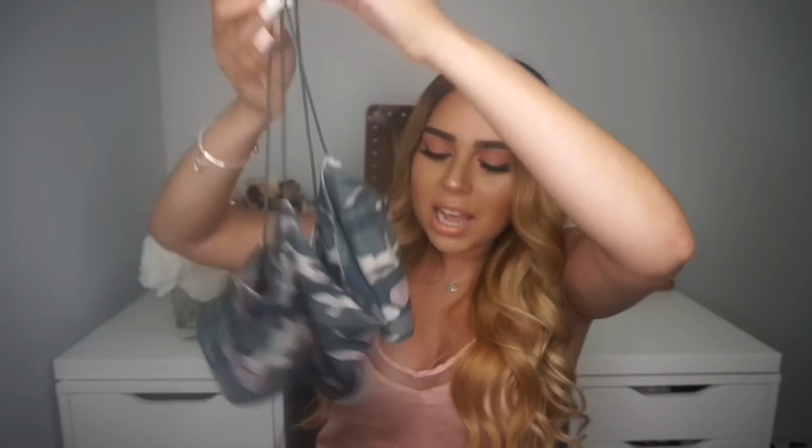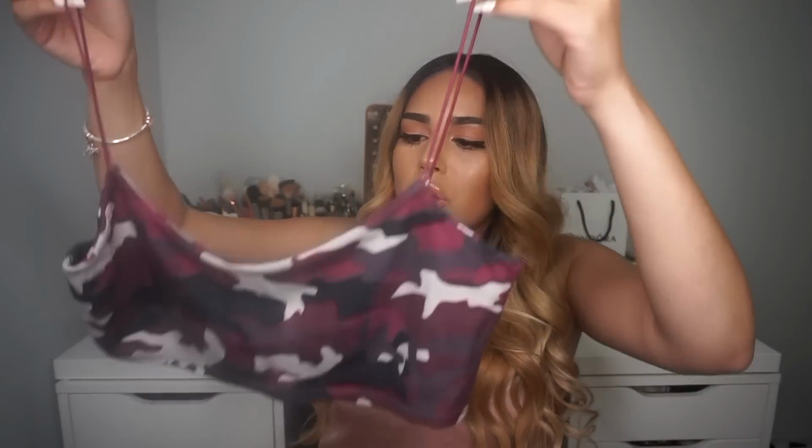So the next thing I bought, I love so much that I bought it in 2 different colors. It's this crop top. It's like a camo little crop top. And this is the other one that I bought. I feel like this one was so pretty. And I feel like these will go pretty with whatever. You could put them under a nice shirt or under your sweater or under your cardigan. And I feel like it will look so pretty.